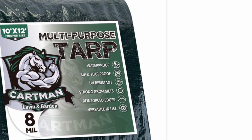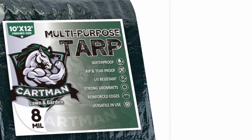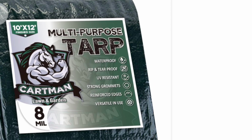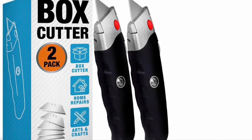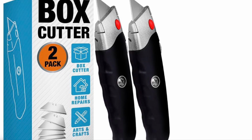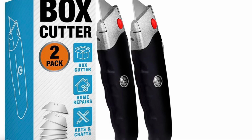For the letter T, I decided to go with tarps. They're great for creating temporary shelter or covering up your supplies and keeping them dry. For the letter U, I decided to go with the utility knife. It's a sharp tool with multiple uses in an emergency situation.